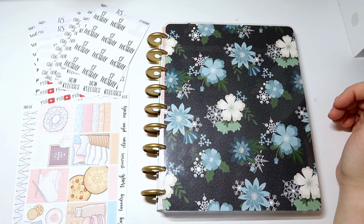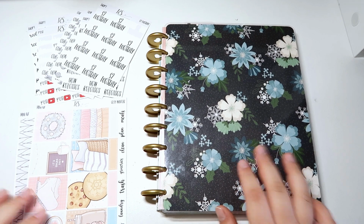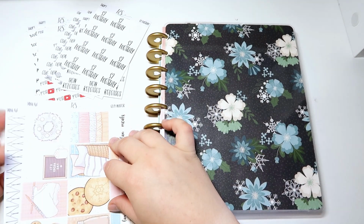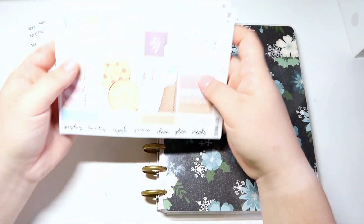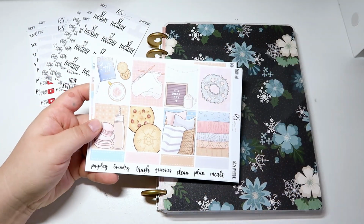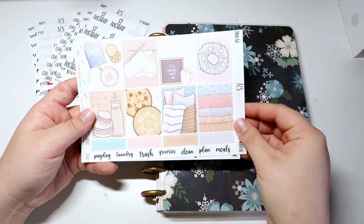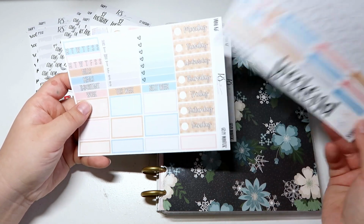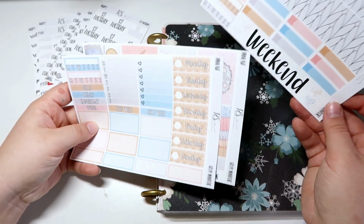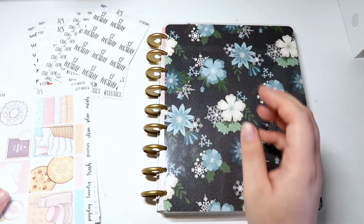Today we are going to be planning for the week of January 16th through the 22nd in my social media planner. We're going to be using the Cozy Winter Mini Kit from ReddHeadStickers. This is what the kit looks like. It's got a lot of really awesome things on here. Lots of fun cocoa and hugs and warm things. This is going to be an exciting kit to use. I am ready to use it. I am ready to take on this next week.